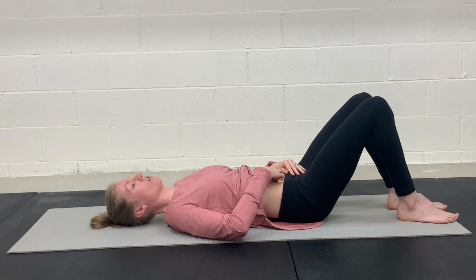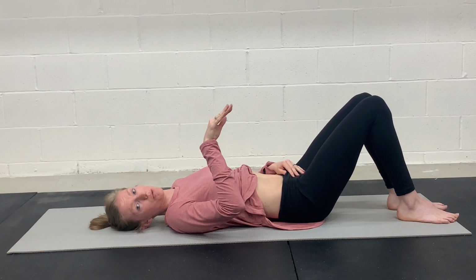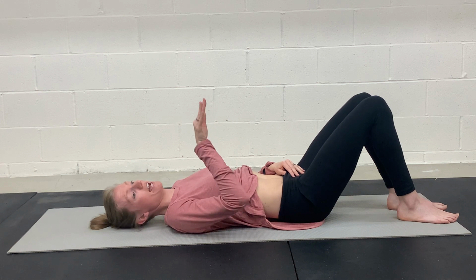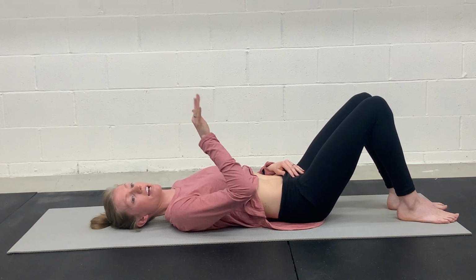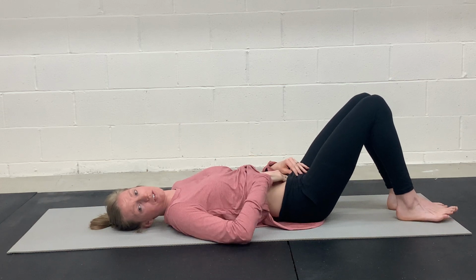So move all across that scar. You want to get every area. Okay, so you're going to go light pressure to more, adding more pressure as you can tolerate. You're going to go up and down, side to side, circles clockwise, counterclockwise, diagonal, diagonal. You're going to go in all directions, all across that scar.